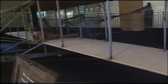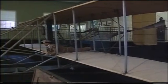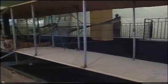Well, Orville described this as the world's first real airplane. That is, this was the first of the planes that they developed that could do everything that an airplane had to do. It could turn and bank and fly circles and figure eights, and more important than that, it could stay aloft for over half an hour. The pilot had to lie prone on the wing.